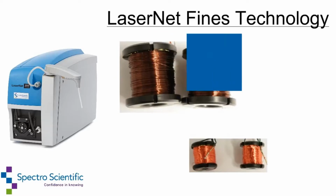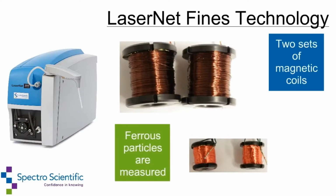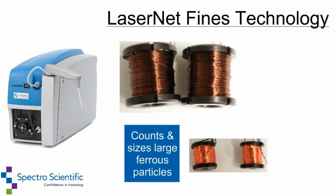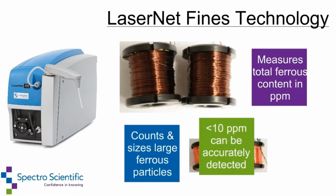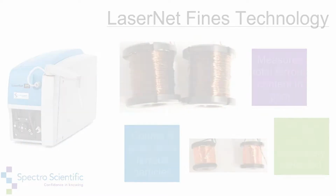Furthermore, 2 sets of magnetic coils are introduced into the flow line, and ferrous particles can be measured at the same time that they are being counted and classified. A small set of magnetic coils is used to count the number of large ferrous particles and size them. A set of large coils measures the total ferrous content in parts per million. The coils are so sensitive that less than 10 ppm of ferrous particles can be detected accurately.